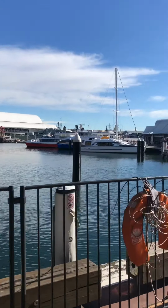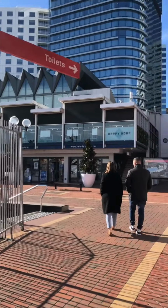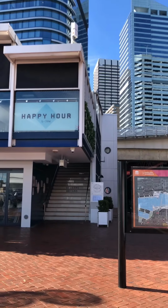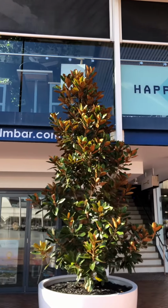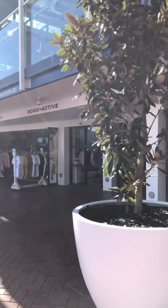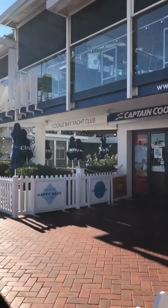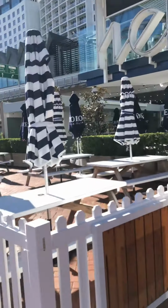You can do some day cruises from here too, I think. See, there's your wildlife, Madame Tussauds, sea life. Again, here's more sort of bars up the top. For those that like to drink. Your happy hours 5 to 7 p.m. That's called the helmbar.com. Got a few closed places. Cockle Bay Yacht Club. Happy hour 5 to 7. Oh, that must be the Helm Bar.